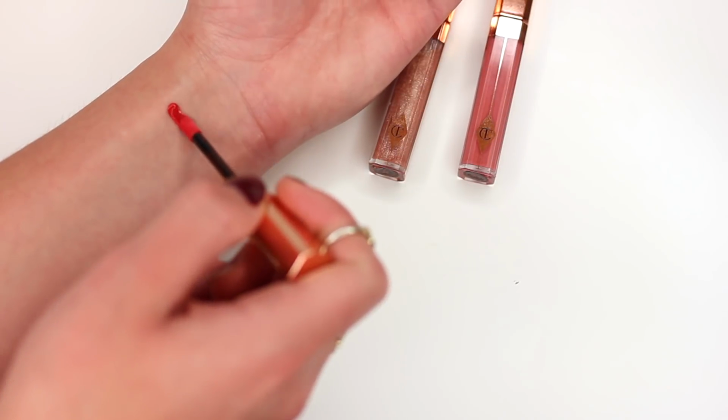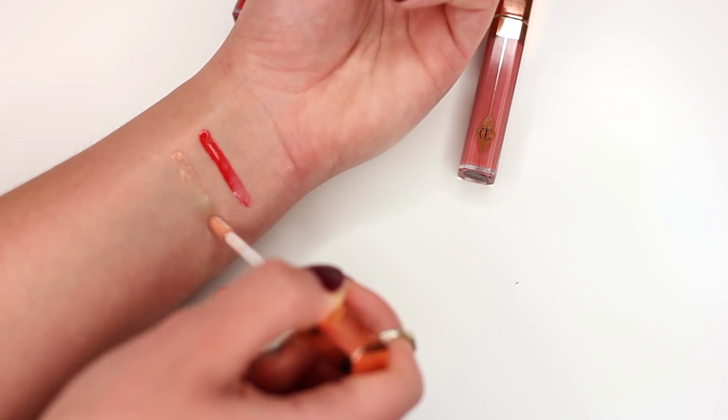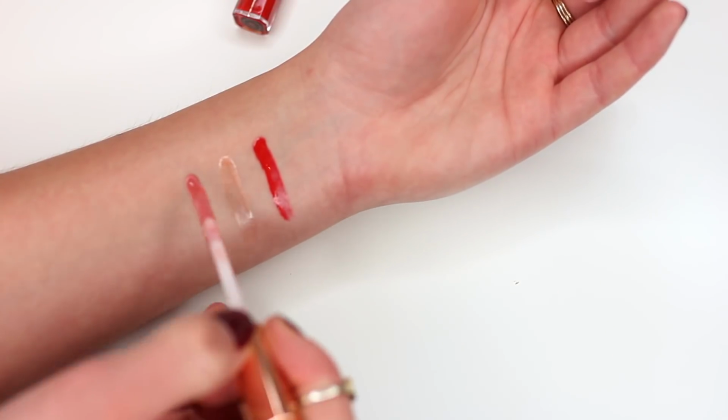I also have Sweet Stiletto, which is more of a pinky, everyday, wearable nude. And I have Red Vixen, which is a glossy red. This one actually is one that I don't really ever get use out of. I rarely ever wear a true red lip, let alone a glossy true red lip. So I just don't think I have use for this in my life and the way that I put my makeup on. They're definitely not bad by any means, but they're not necessarily a crazy standout from her range.